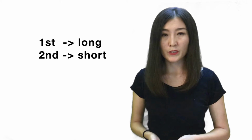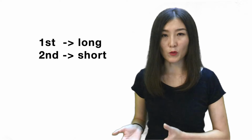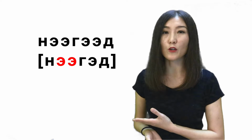Now, if there are two long vowels in a word, the first long vowel is pronounced long, and the following long vowels are pronounced short, just like short vowels. For example, hanaa, tuuni, neged. So see how the word is pronounced. The first double A is pronounced long, and then the second double A is pronounced shorter.